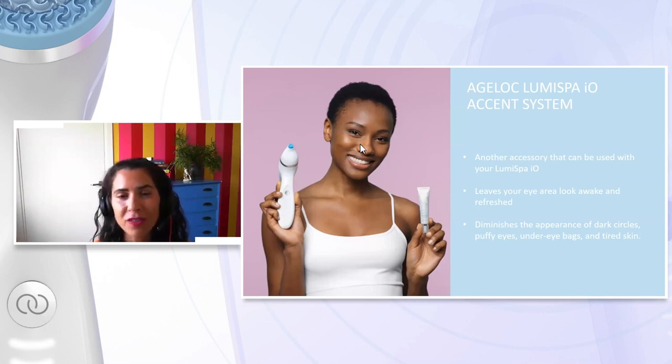The IO version that I have here, whenever I click this off and put my accent head on, the device will actually register again through the sensor that now it's time for my accent routine, and then it will automatically run that. So that's also another cool feature. Yeah, but again, more on the benefits on September 8th.